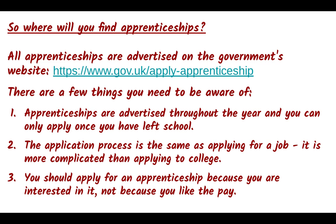So one of the questions you might want to ask is, where are you going to find an apprenticeship? I should say that all apprenticeships are advertised on the government's website. Now, I put the link there, but if you type into Google government and apprenticeships, you'll come up with the website. Now, I'm not saying it's the most attractive website in the world, but it does show you where the apprenticeships are and how you can apply for them.